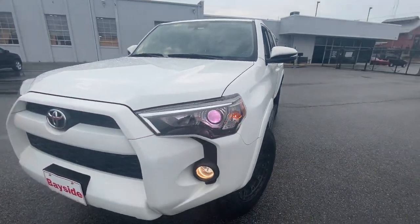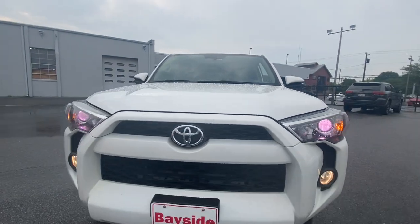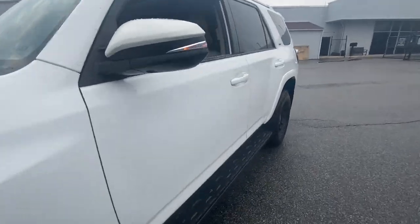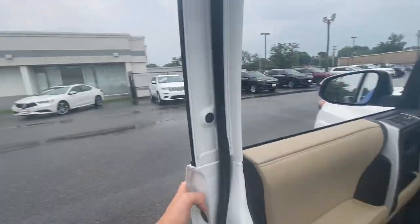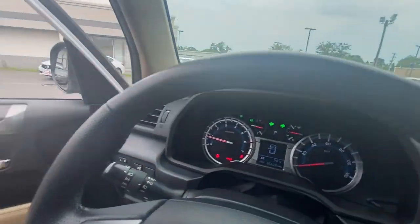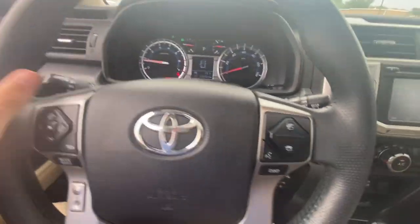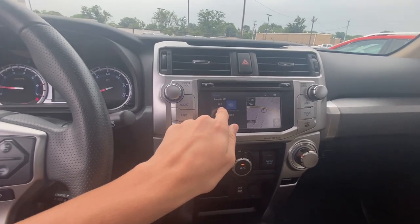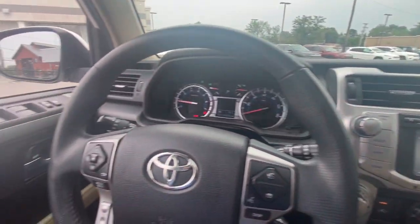Along the front, it's just a standard SR5 4Runner. But hop on in here, we'll check the tech, and then we'll finish off this review so you guys can watch a TLX next. 79 degrees outside, I don't believe that. Let's see, it says 88. Yeah, buddy. So you make up your mind.